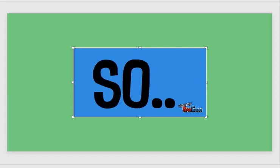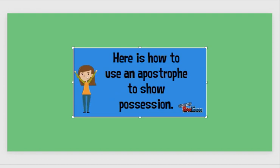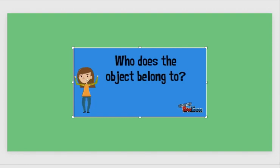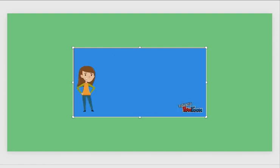So, here is how to use an apostrophe to show possession. Who does the object belong to? There's Jim and his computer. When I add an apostrophe S, it becomes Jim's computer. Oh, there's Max and his burger. When I add an apostrophe S, it's Max's burger.